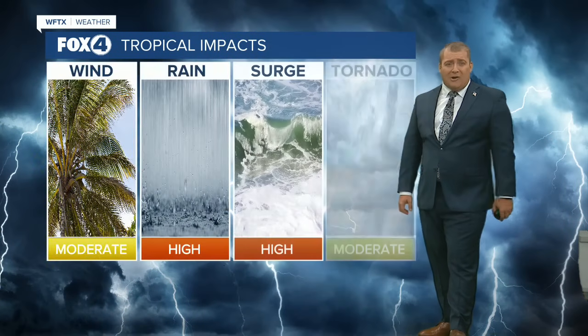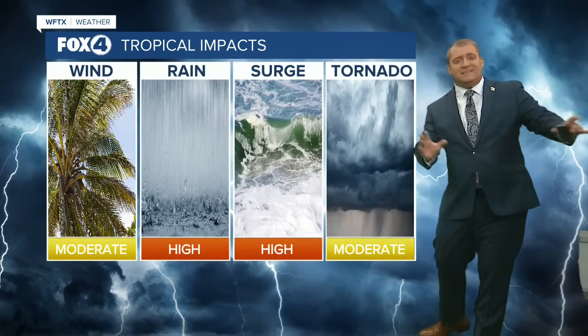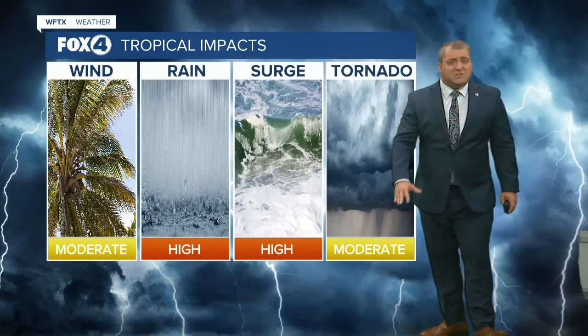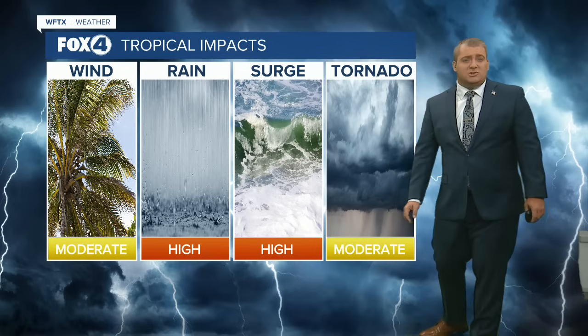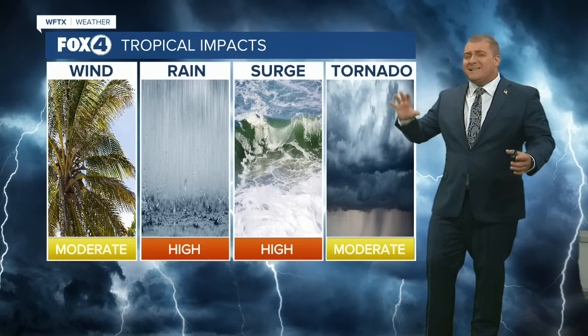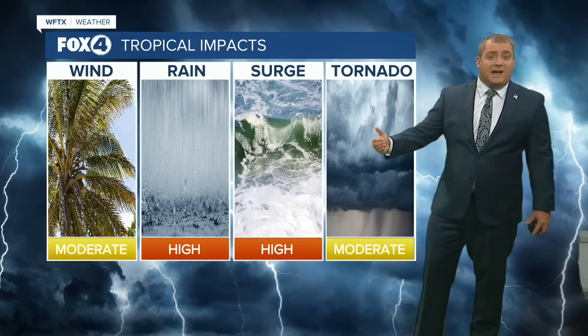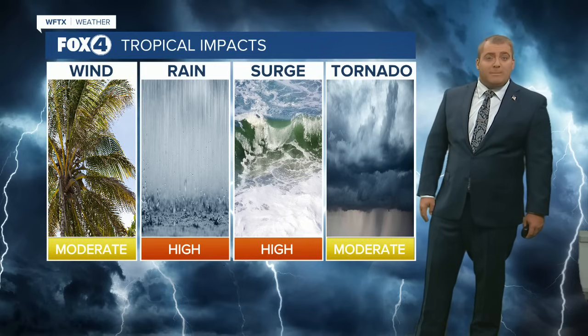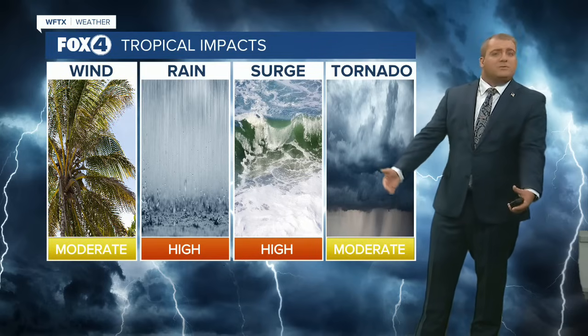And so right now, how things are looking, if it does take that little bit more offshore, we're looking at still a moderate threat of wind, especially closer to the beaches. Could see some gusts approaching tropical storm force winds. If it gets close enough, you get in those outer bands, that dirty side and that northeast side, you could see some spin-ups there. Could see that potential for maybe 1 or 2 tornadoes. So we can't rule that out right now.